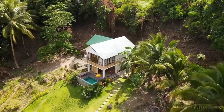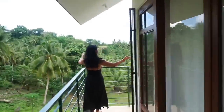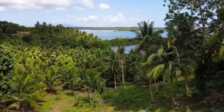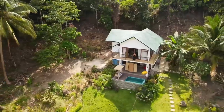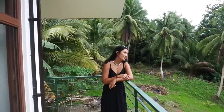As soon as you get up to the second floor here, you will be greeted with this view. Wow, the view gets even better. That's so beautiful. And it's so quiet too. I want to live here. Me too. And from here you can see the whole area, the yard, the road leading up.